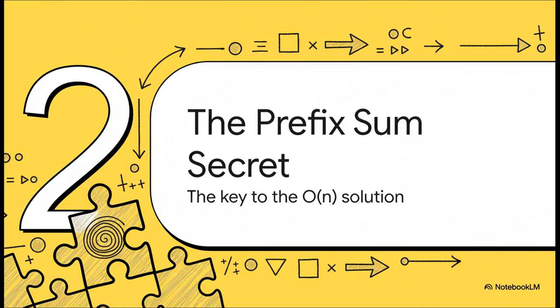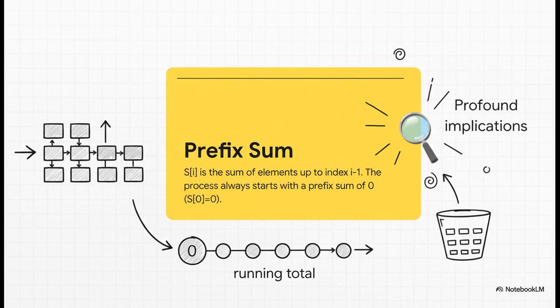Well, the journey starts with a simple but incredibly powerful mathematical idea called the prefix sum. This is the very first piece of our puzzle. A prefix sum is really just a running total. That's it. As you walk through the array, you're just keeping track of the sum of all the numbers you've seen so far. And here's a key detail. We always imagine a starting sum of 0 before we've even looked at the first element. It's a simple idea, but you're going to see it has some pretty profound implications.